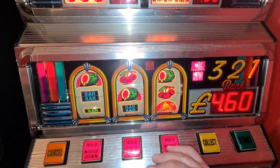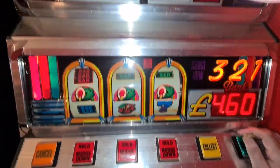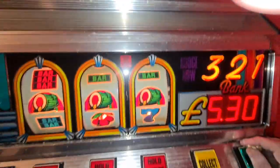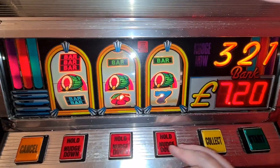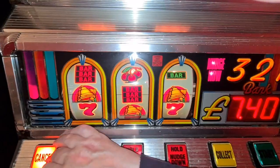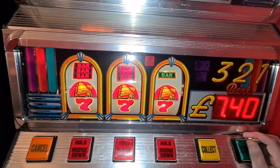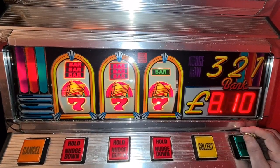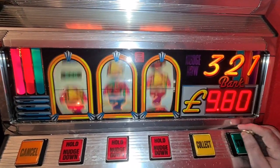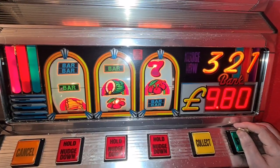Come on, let's have some more important jackpots. £280. Plus these, hopefully. Another £240. Plus these, hopefully. Oh, so it might give me a nudge. Oh no, it was straight in, no nudge, that wasn't there. Not a hold.